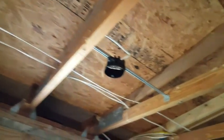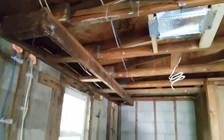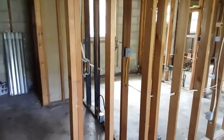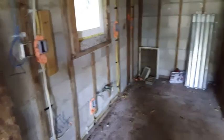For overhead lighting, canister lighting. The previous owner had metal conduit running, but it wasn't correct. So they had to remove all of that and do it all up to the current code. This is going to be the kitchen area right here. Again, you can see all the wiring done. Plumbing is in the walls, but we're going to have to do some upgrade on some of the plumbing.